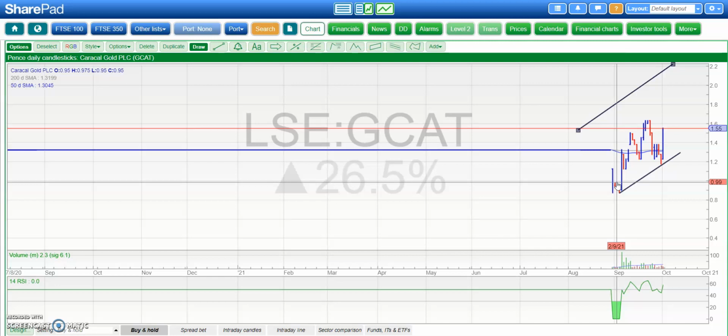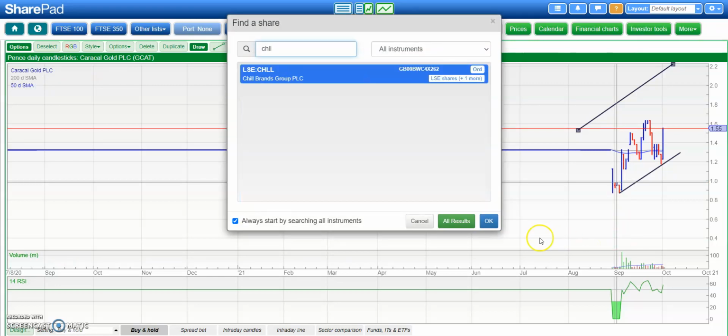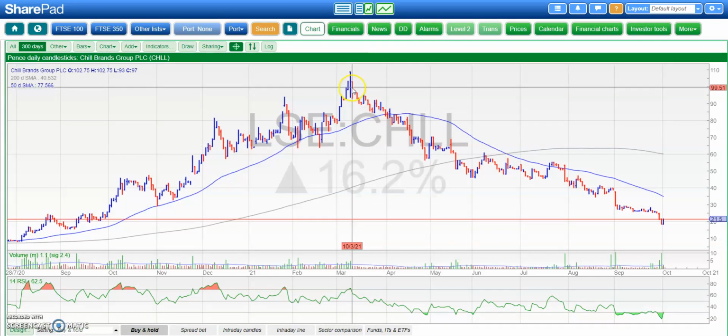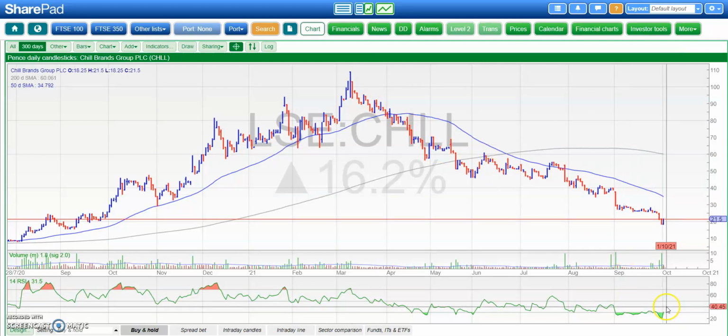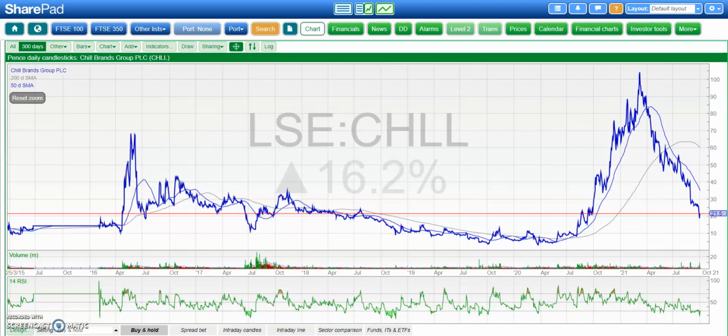Moving along to a stock which has had a rather torrid history in the recent past in terms of its share price, peaking over £1 back in March, which seems to be a long time ago. The only plus point, I suppose, at the moment is that the shares went down to a very oversold level, sub 20 on the scale between 0 and 100. Haven't really been that low for quite some time, maybe back in the summer of 2020. So that's the last time we went down to those sorts of levels.